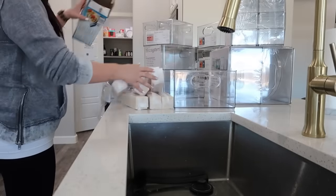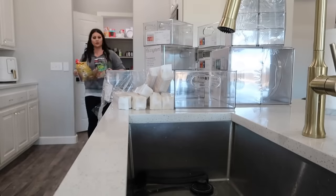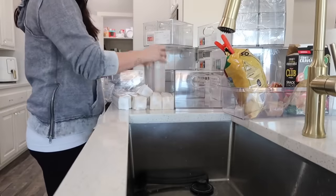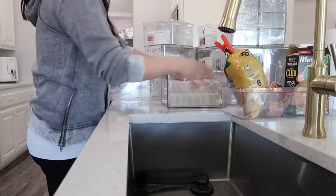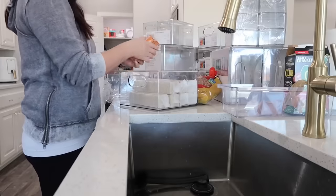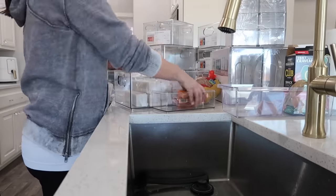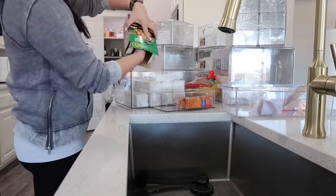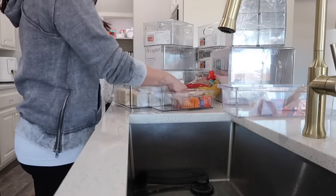I do want to say that these clear bin organizers are not a must. You can organize your pantry without them. But if it is in the budget and you like the way it looks, I do feel like it looks nicer. It keeps grouped items together. Then you can see when you're running low, and things aren't scattered throughout the entire pantry or inside a cabinet. So I feel like they're very helpful.